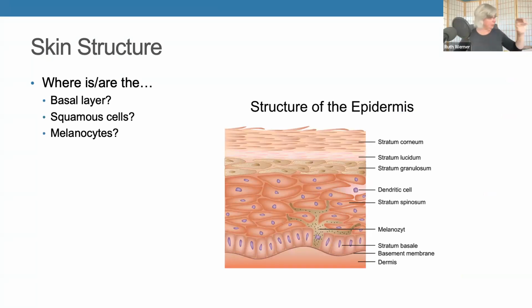This is an image that is just the very outer layer of the skin. It's the epidermis. And what we can see from this is that there's the stratum lucidum, which tells us that this is a slice of epidermis that comes from the palm of the hand or the sole of the foot. That's where we have the stratum lucidum.